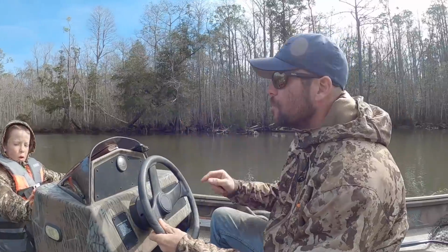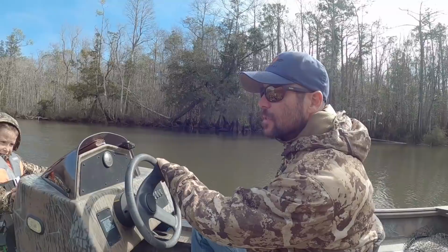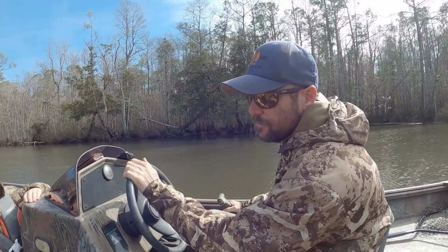We got just a couple more bends and then we're gonna hang a left into a slough. And we gotta go up that slough. We'll get up there where I saw all those bass the other day.